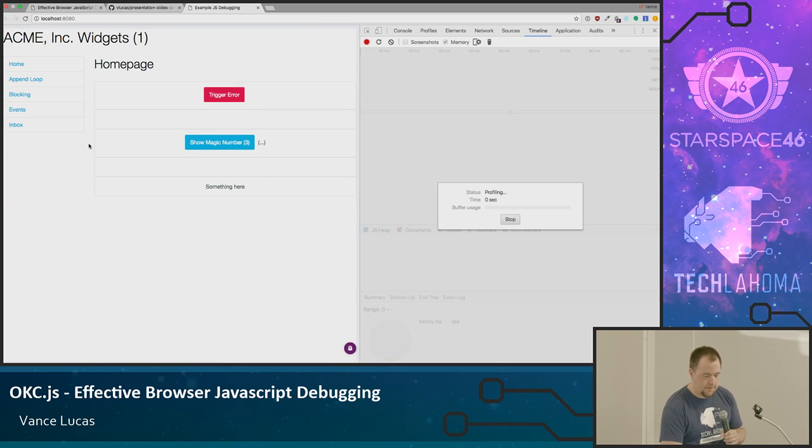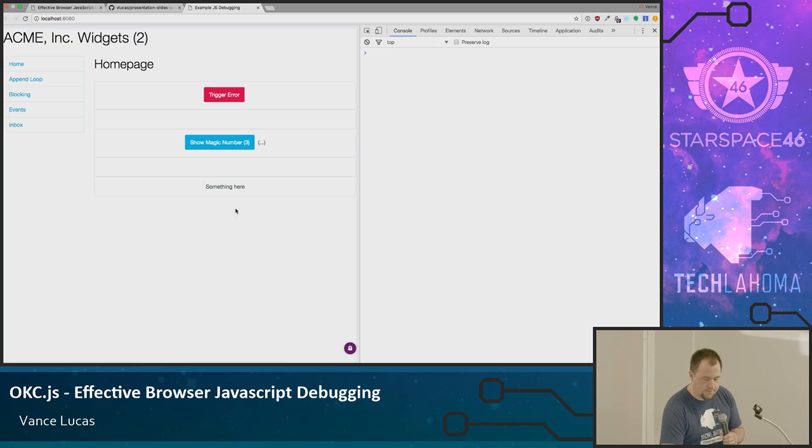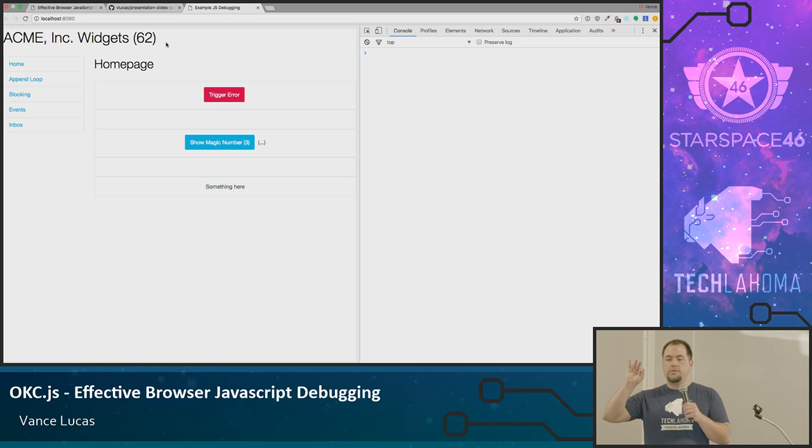I've had this open for a while. Okay, so this is my little demo app. I've got a counter at the top you can see running, and I added this counter because I wanted to show you something that's live and updating on the page, so that if we do something that's blocking, you can see how that affects interacting with the page and the user experience overall.